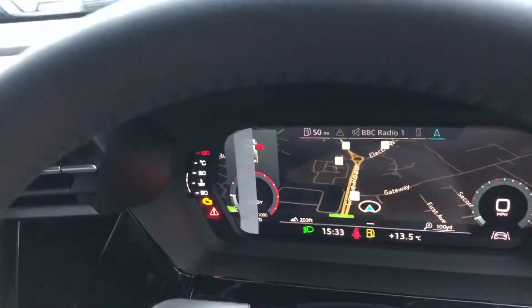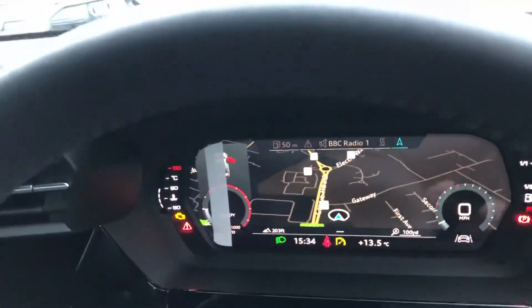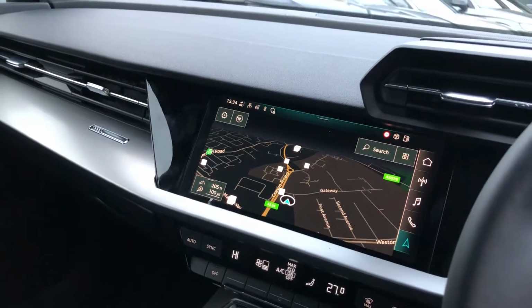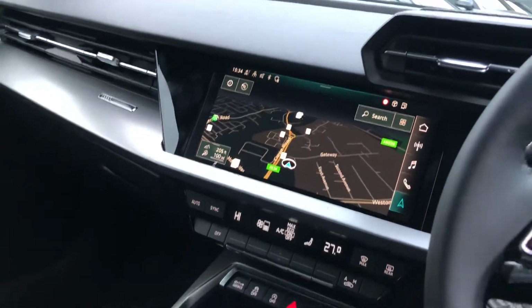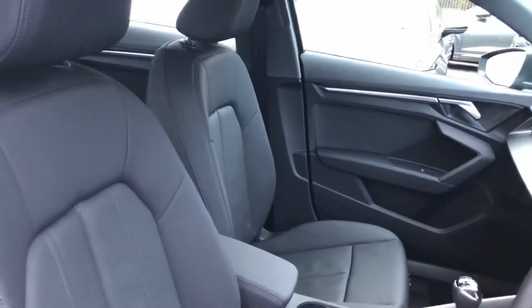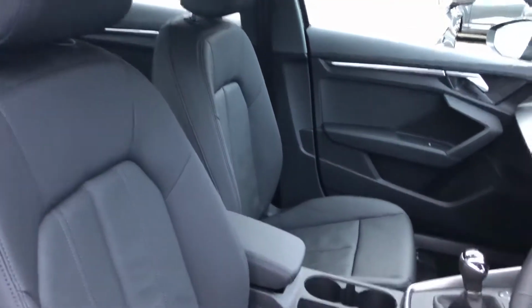Here we've got the digital dash with Audi's virtual cockpit, touchscreen MMI display with navigation, Bluetooth connectivity and DAB digital radio, climate control, 6-speed manual gearbox and the beautiful full leather interior.